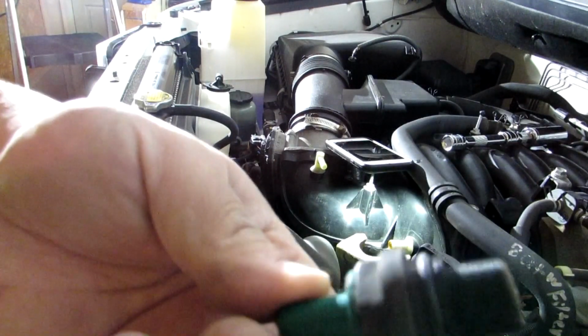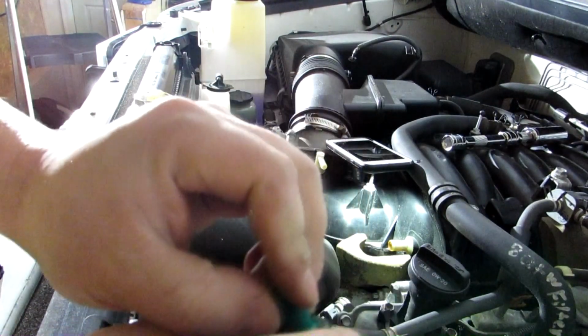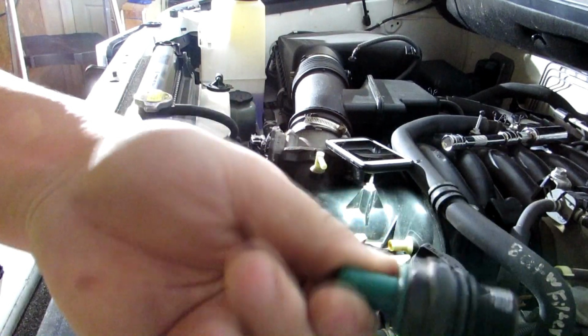It's gonna be tricky putting it back in there because it's very tight. I'm gonna make sure I get it in there and hand thread it, or slightly thread it, that way it doesn't cross thread.